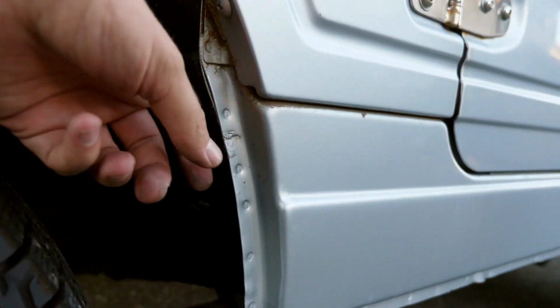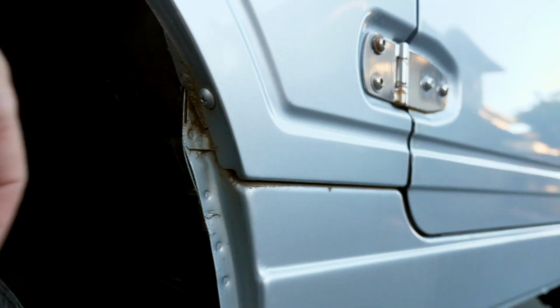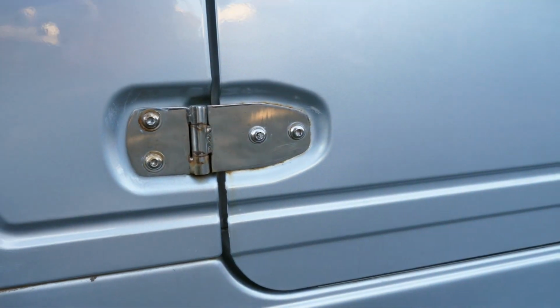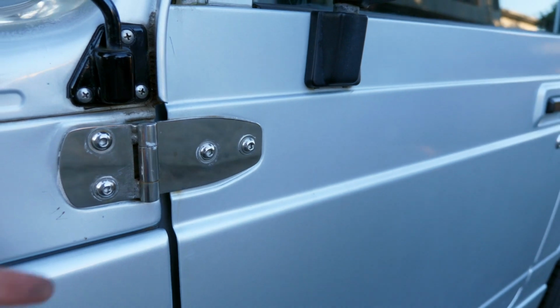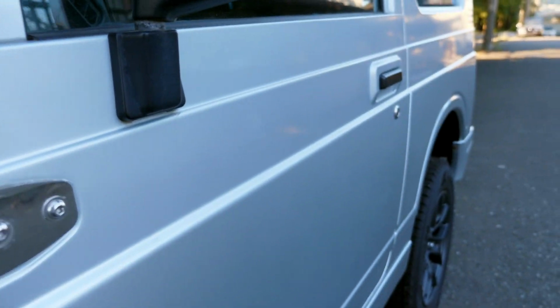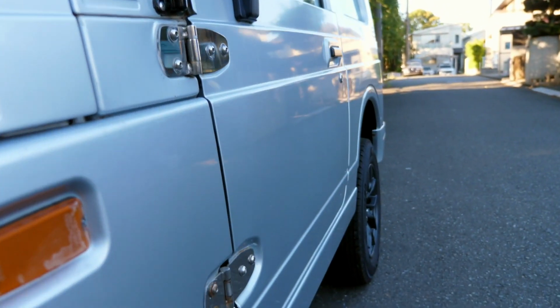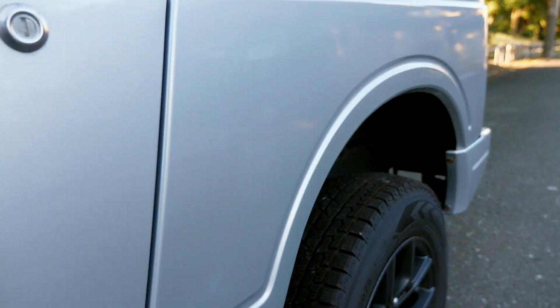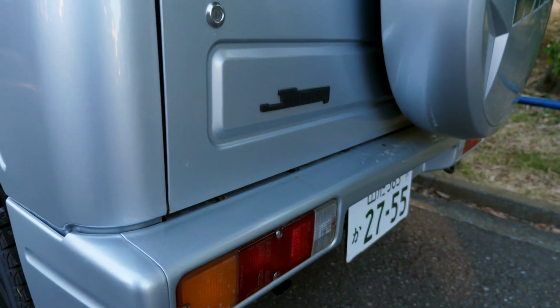A little bit of, just showing you a little bit of surface rust right there. And yeah, there's rust underneath these, so these all basically have to come off and be re-prepped, painted, and then screwed on again. Okay, coming down here, it's looking all really good. The paint has been repainted. You can tell if you know what you're looking for, but if you don't, it just looks like a really clean body. Very nice indeed.